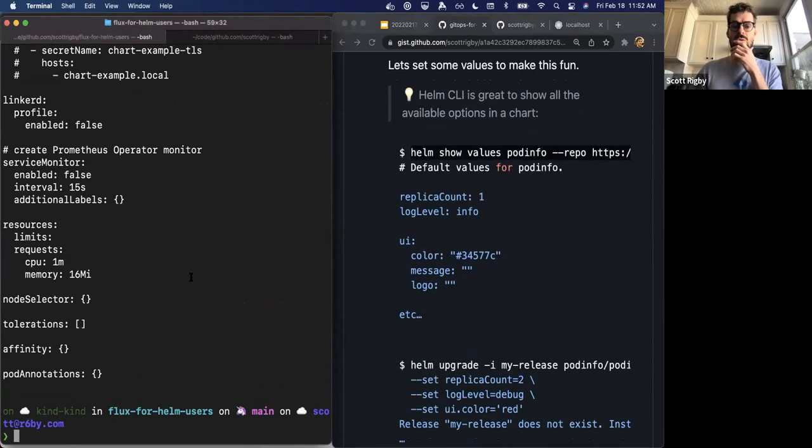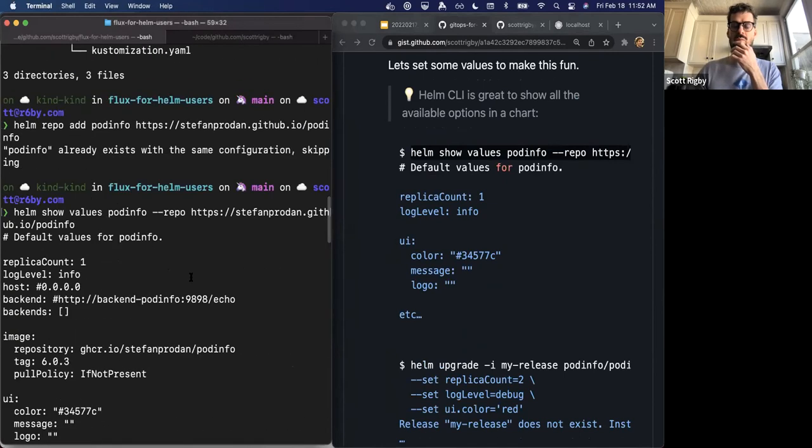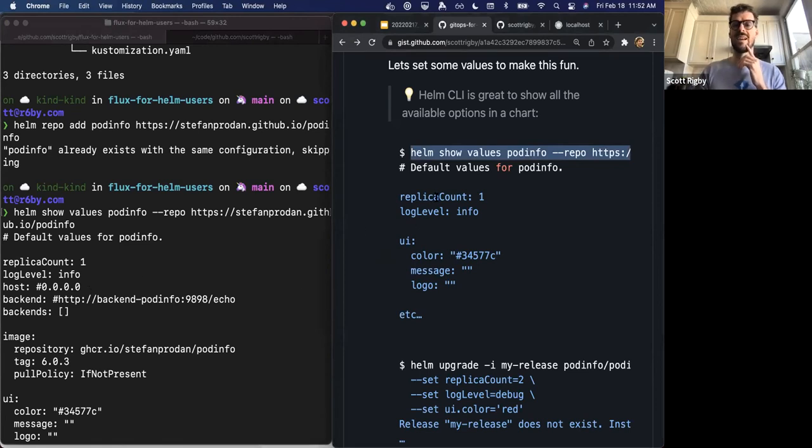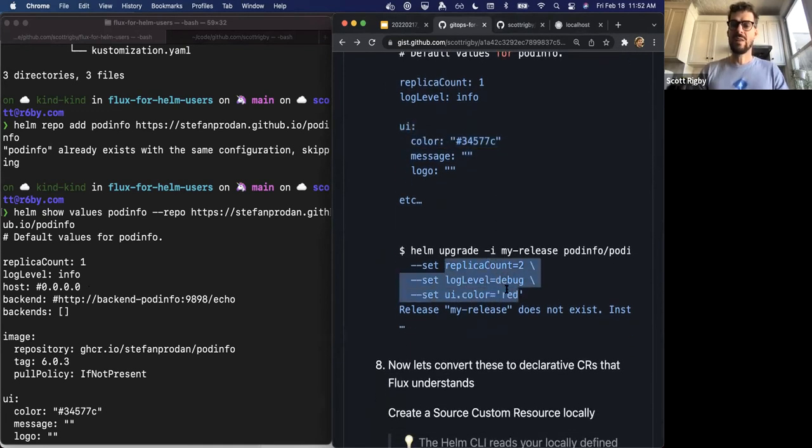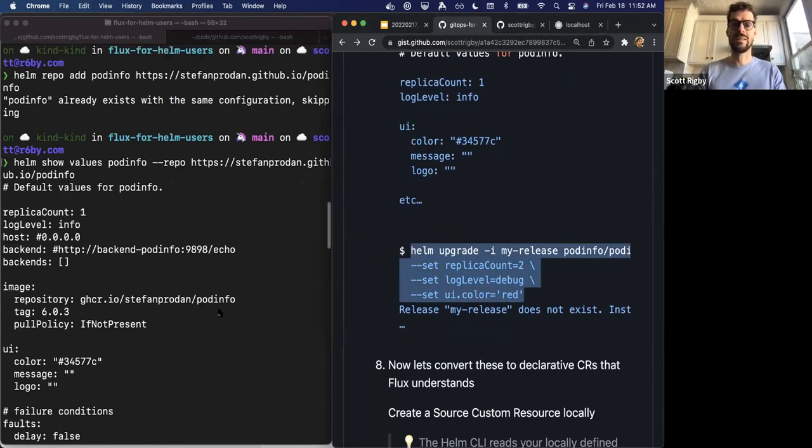In order to show you something slightly more complex, I'm going to add custom values too, and show you how the Flux CLI tool allows you to migrate those very easily from your existing Helm installations into a declaration for your Helm release. So you can see that I'm just going to go ahead and use a few of them, replica count, log level, and I wanted to show you a nested one, so I'll just do UI color. Those are here in the normal Helm way. Again, this is doing nothing with Flux yet. I just have it installed waiting for us.